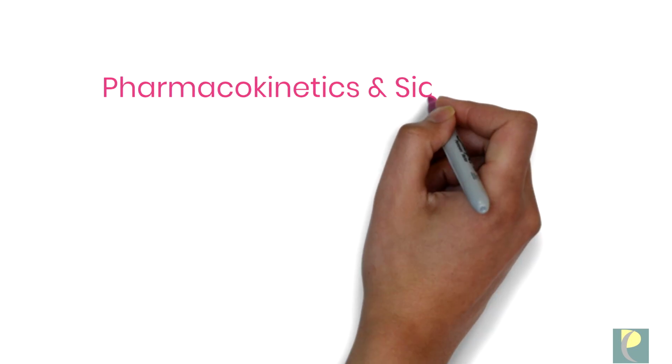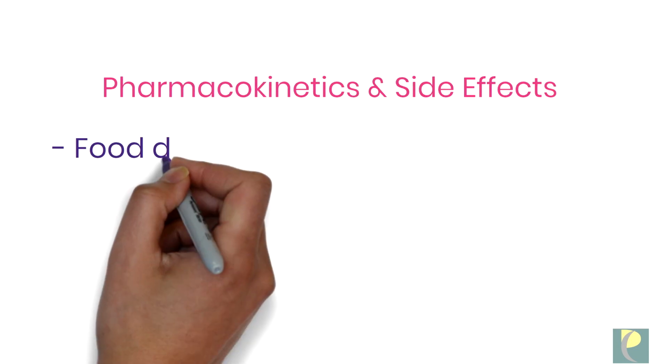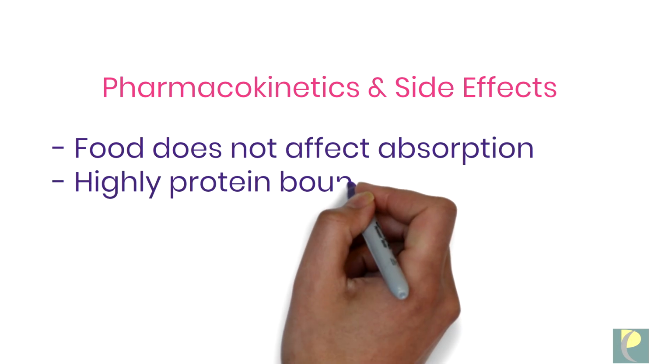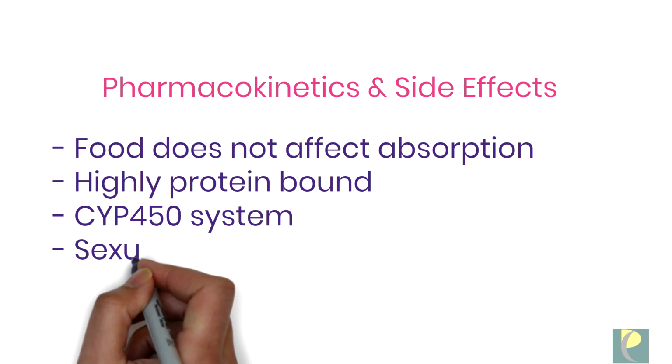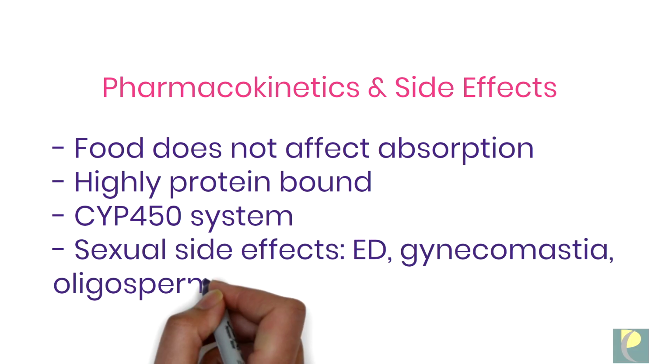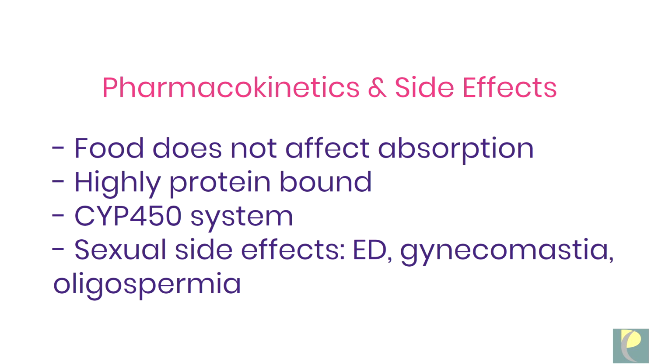Pharmacokinetics and side effects. The absorption of these drugs is not affected by food. These drugs are highly protein bound, and these drugs are metabolized by the cytochrome P450 system. The main side effects are sexual side effects, including erectile dysfunction, gynecomastia, and oligospermia.